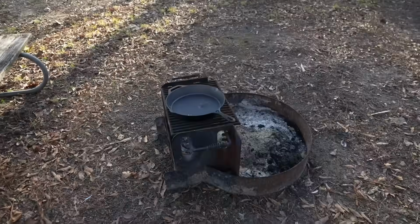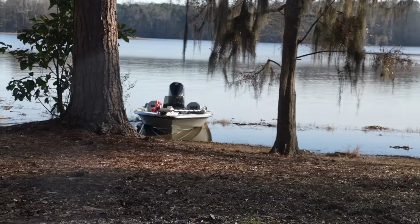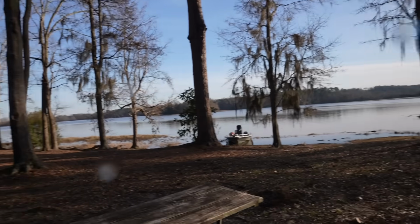Well, I am feeling great that we already got the 1 fish caught. It's chilling in the cooler right now. And a picnic table right there with the scenic view, boys. With the boat just chilling right there. I can't tell you how amazing this is to be out here right now.